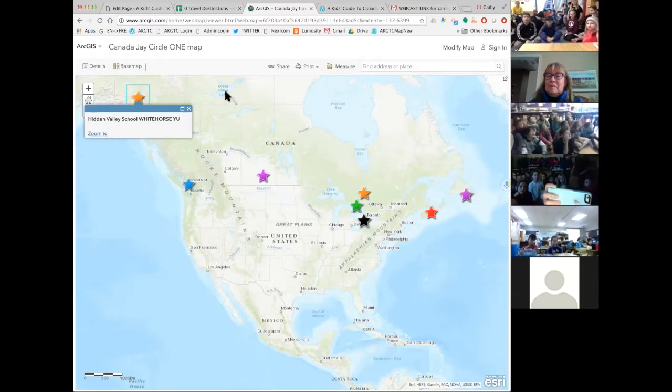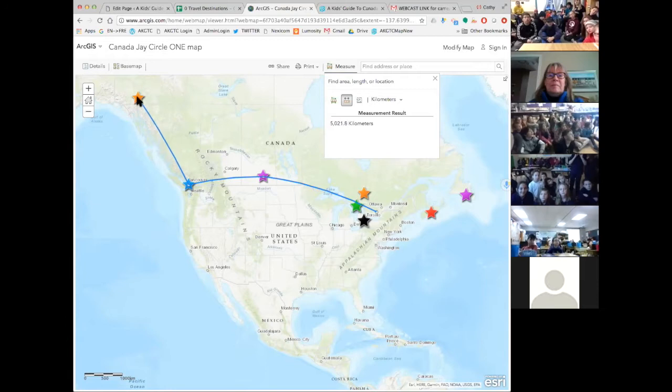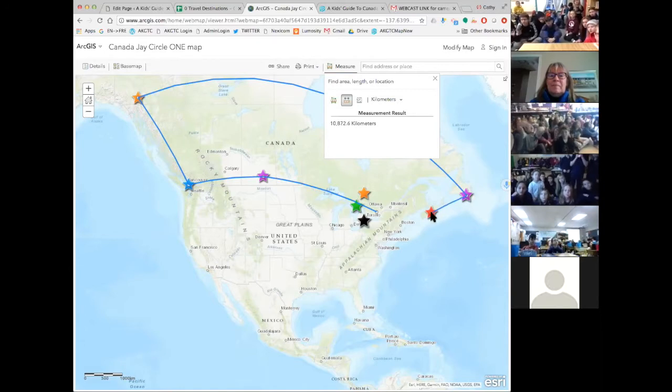And I want to show you something. If I use the measuring tool and click on the ruler, I can measure where Lucky, the Canada Jay, has traveled from where I live. I sent him to Regina, and then he flew to Surrey, BC, and now he's flown to Whitehorse, and you can see that he's already flown over 5,000 kilometers. Next, in February, he's going to travel all the way to Newfoundland, which will be an exciting place for us to see. And then he's going to the kids in Bel Air, Dartmouth, Nova Scotia, and they're so excited to share their place there.